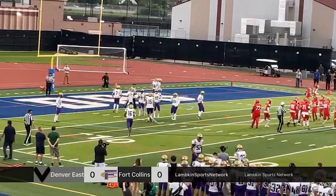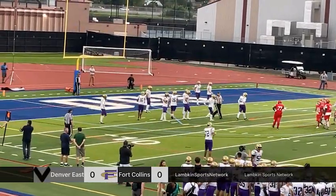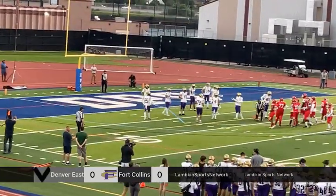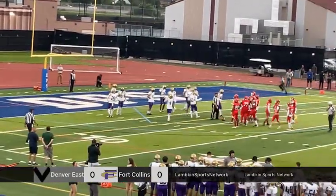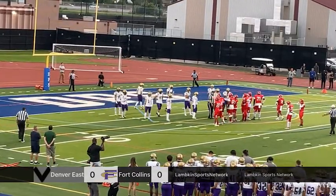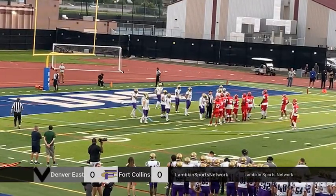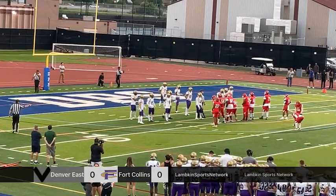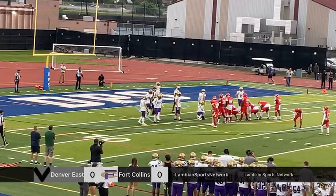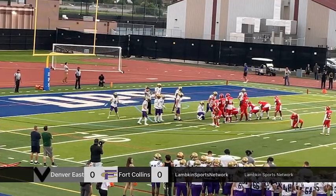Let's see what Denver does. Looks like they're going to kick. You have to line up for a field goal. It's going to be about a 25-yard field goal. Got to watch the edge. Number one, Nicky McGuire can fly. He can get in there and block this kick.